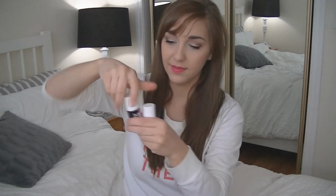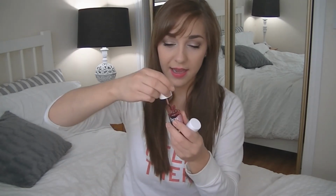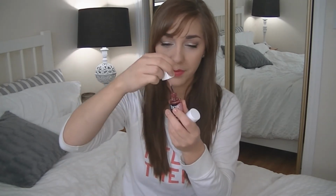All the other shades in this line, other than Benetint, the original one, are more like a gel consistency like this, whereas the Benetint is much more liquidy. You'll see what I mean. It's much more liquid when you're applying it. Super easy to apply. I just take the small e.l.f. stipple brush and apply some color on top of the brush, and then you just stipple it onto your cheeks over your foundation, and it doesn't mess up your foundation because you're not rubbing it in, you're just stippling it. Such easy to use products.